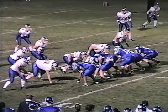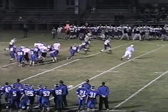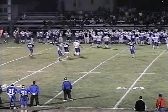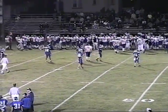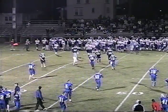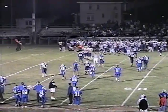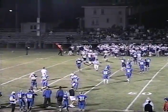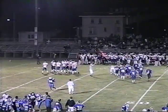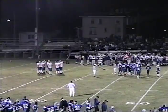Blake over center, split backs. Oh. That's a lateral. That's a lateral, I believe. I believe that was a lateral pass picked up by Downingtown. That was not a forward pass. It was thrown to the rear of Blake, and therefore was a lateral pass. Lateral pass that's not caught is a free ball and was picked up by Downingtown.